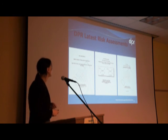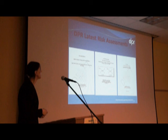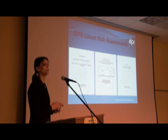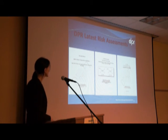Those 2 are still drafts. They're available on the DPR website. The reason they're drafts is that they were completed in December, but they're still undergoing external peer review. One is for chlorpyrifos, the other one is for dichlorvos. Those 2 incorporate the new Tox21 approaches. We used a particular method called ToxCast, which predicts modes of action.